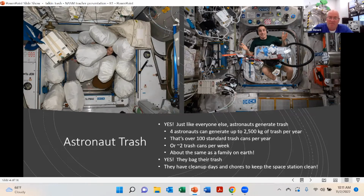Yes, they recycle lots of things, and they have to bag their trash. You can see up there in the upper left, it's lots of trash bags around an astronaut inside the space station. And they have special cleanup days and chores, just like we have at home. We have to clean up the kitchen, clean up the house, and that generates trash, right? We bag the trash and take it to the trash can. Now, what do they do on orbit to deal with that trash? On the picture on the right, you can see trash collected in a bag as well. It's not that much different than what we do here on the ground, but it has some limitations that make things a little more difficult on orbit.